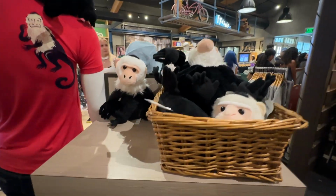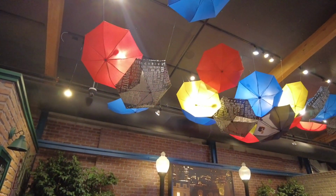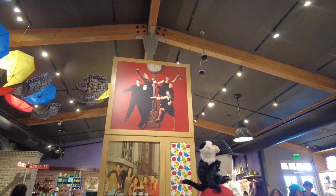They had different props that they used in the show throughout the store. Of course, they had things for you to buy. Of course they would. But the decorations were just really, really cute. Marcel, so cute.